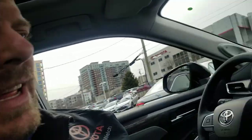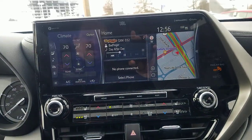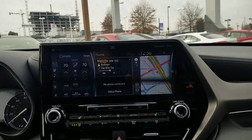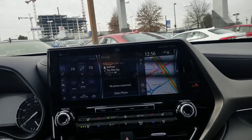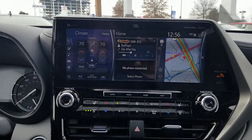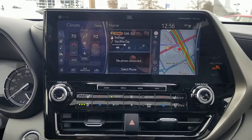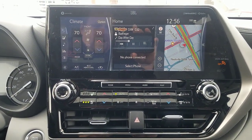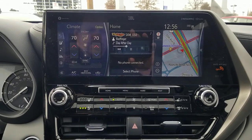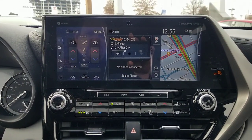I wanted to show you a little bit more on this panoramic screen here. Now, I'm sitting in a Limited 2020 Highlander. This screen is standard on the Platinum. This is your larger screen, the 12.3 inch, I believe. It's standard in the Platinum. It is an option in this vehicle. It's just over $1,000 as an option in this vehicle, but you can definitely see what it does. It gives you this larger screen.